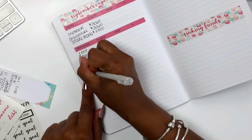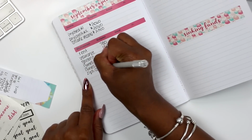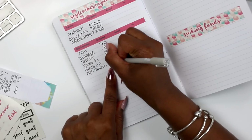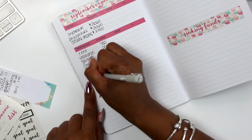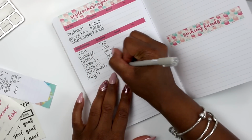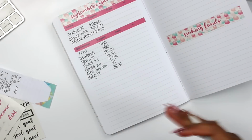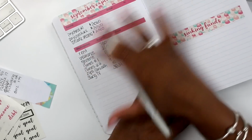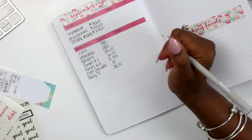Okay, then we have Zips Car Wash, and that is still $15. Okay, and then we have Sling TV, and that is at $38.31, which I am really satisfied with right now. I really am. I wasn't sure I was going to like all of the channels and things I got with it, but it's been pretty darn amazing. So I'm going to love on Sling TV.